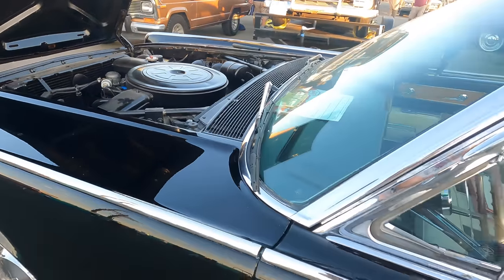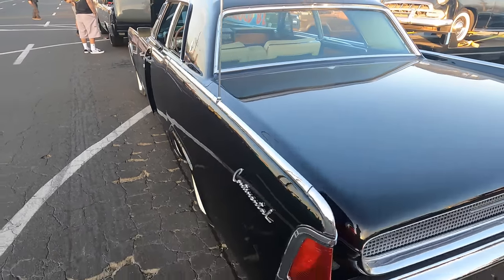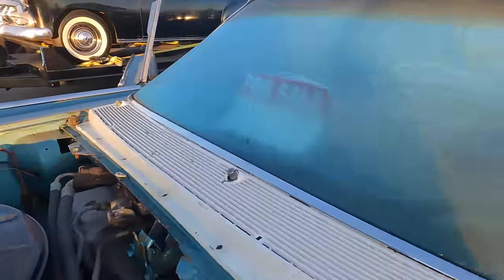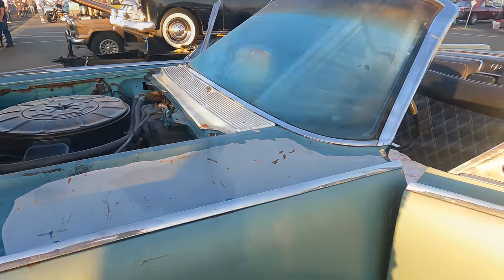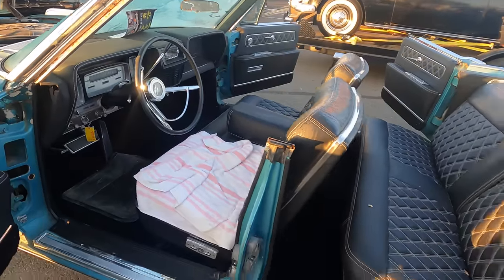Continental. Continental convertible that is for sale. I'm not sure if I can read the number through the windshield there. I would say if you can't read the number, it's usually for sale somewhere else. So if you can't read the number on the car here, it's usually posted for sale somewhere else a lot of times.